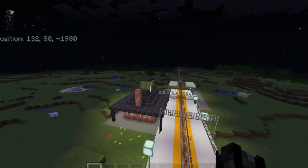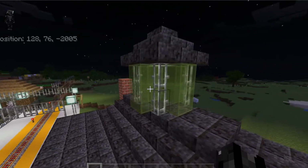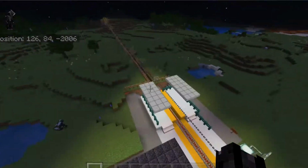I did my best to try and make the top part look pretty unique as it does in real life. But not close to really what it does look like. Just something to put there.